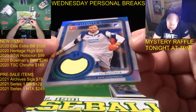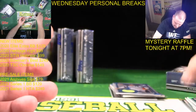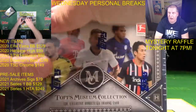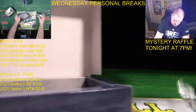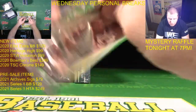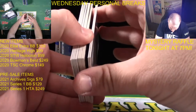And Momentous Materials, Oliver Bowman. So there's box number two. Okay, so let's go to box number three. Victor S. jumping all over our entire inventory of Bundesliga. Museum Club, Museum Collection.